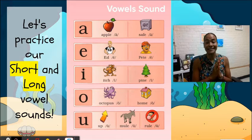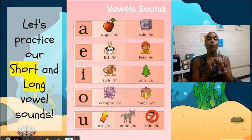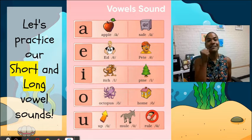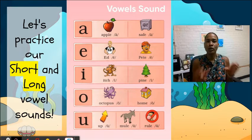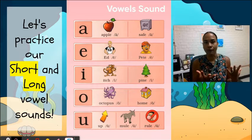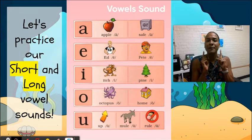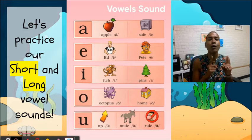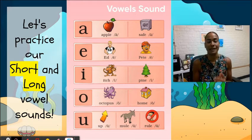All right, well, let's practice before we begin. Trying it two ways means that you read a word using the short vowel sounds and then the long vowel sounds. When you come across a word that you're not quite sure of, you try it two ways. But before we do that, let's practice our long and our short vowel sounds. I want you to echo after me. That means I want you to repeat after me.